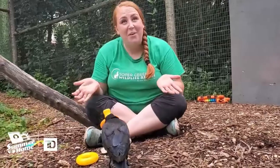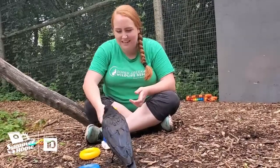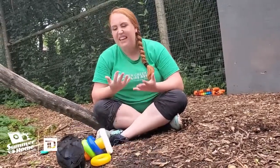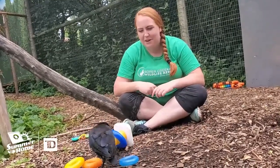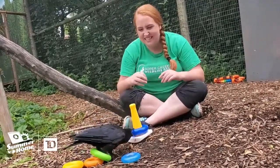This is Odin. He is our American crow, or one of our American crows here at the Wildlife Center. He has been here since about this time last year. Came in as a little fledgling, but he had been attacked by a dog and his esophagus wasn't where it was supposed to be inside of his body anymore. So he had to have a massive surgery, and we're very lucky that he's still here with us today.